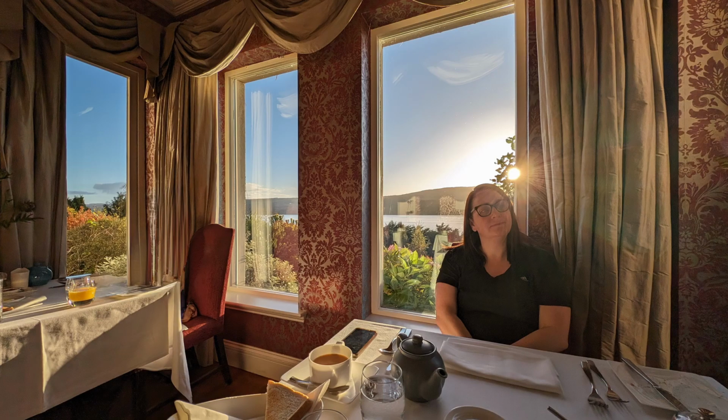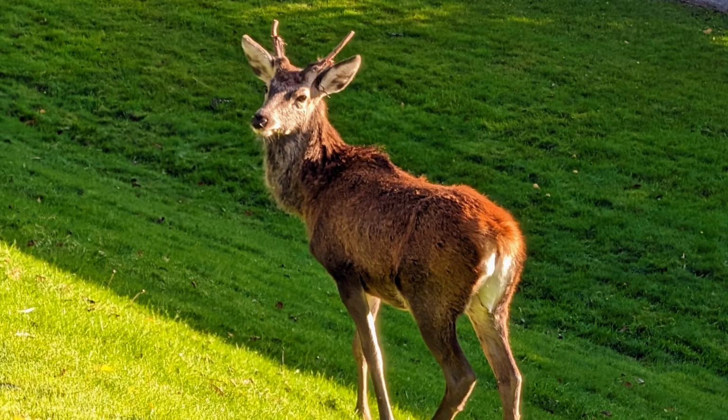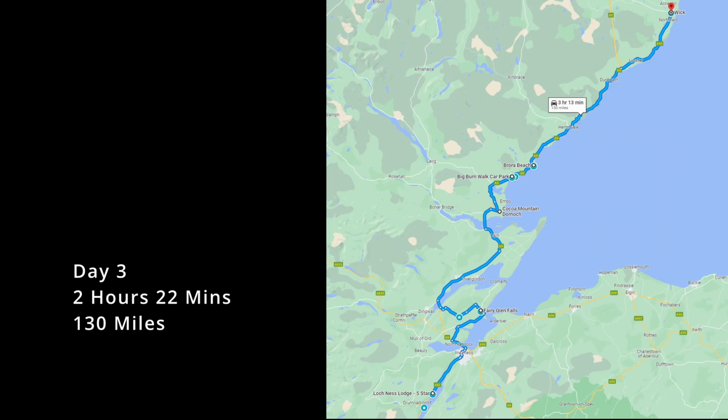Waking up the next morning, we got a real sense of the beauty, and there was a deer eating outside the window, which was really cool, and we got ready to set off. We didn't make many mistakes on this trip, but the first one was doing too little distance on the first day. This meant that we had more to do later in the week, which would become a little bit of an issue, but the views were so amazing it didn't matter.